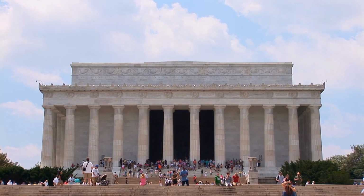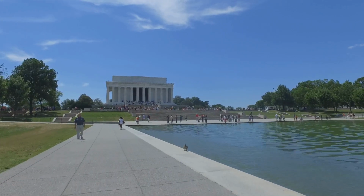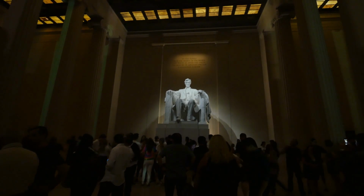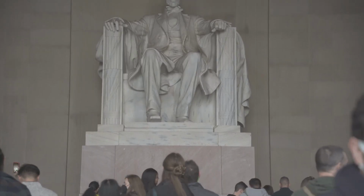All right, guys, first up, the Lincoln Memorial. I've seen this place in like a million movies, but seeing it in person is insane. This thing is massive. It's like this giant Greek temple, and Abraham Lincoln's just chilling inside. He's got this serious look on his face, like he's judging my life choices.